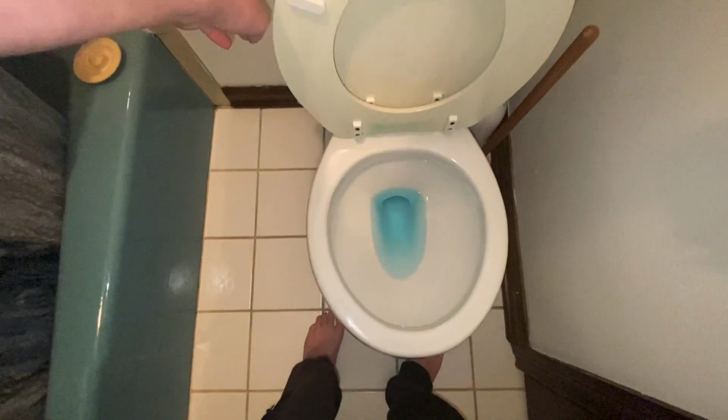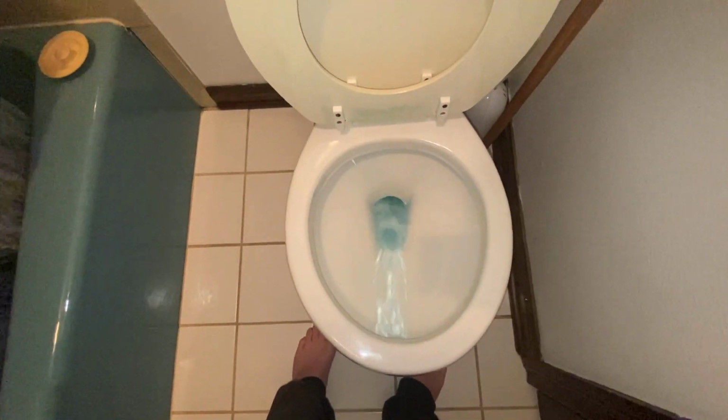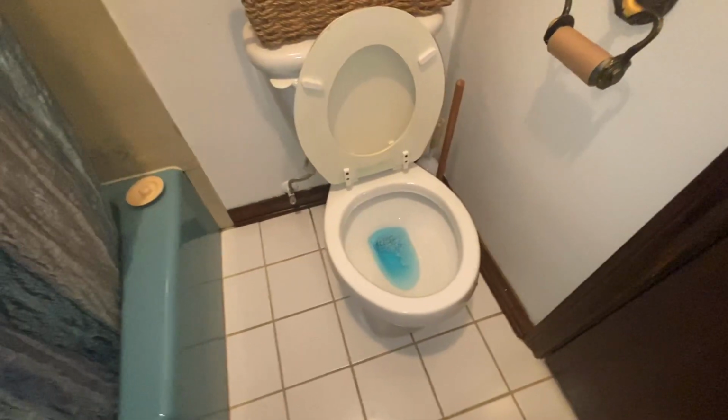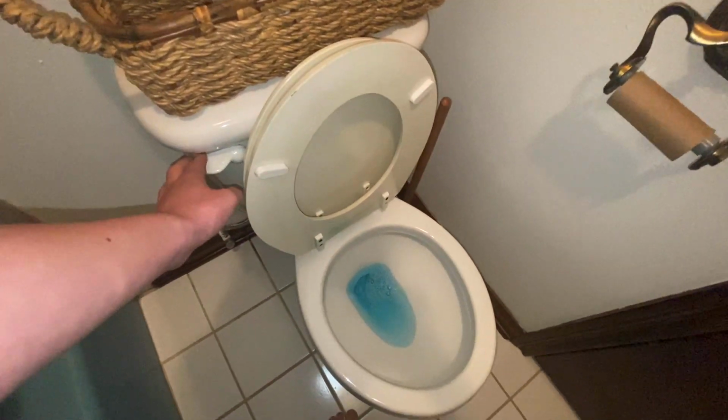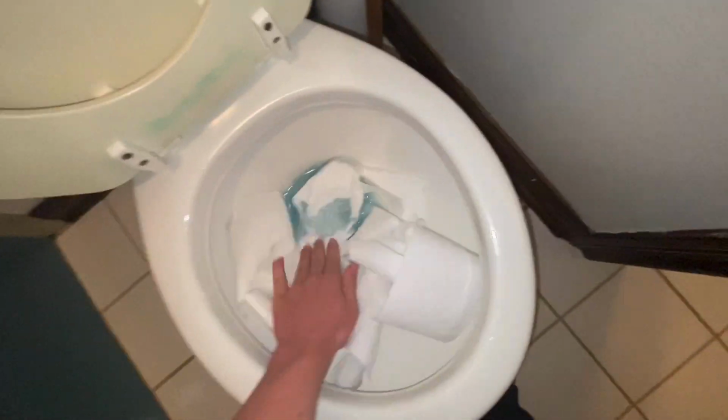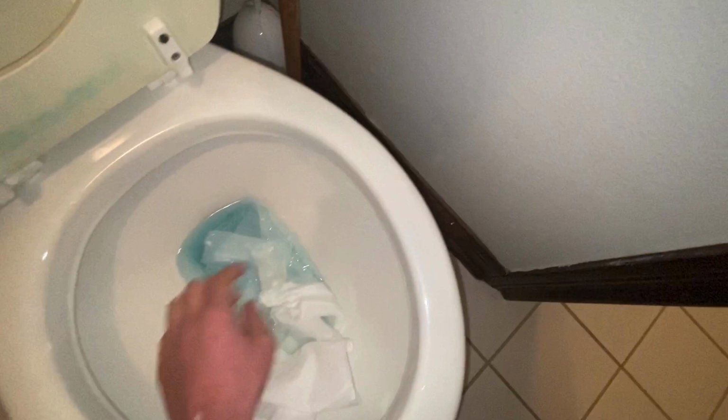So, let's give y'all a flush. And the flush, it just flushes like your typical front flusher. Let's see something real quick. Let's see if we could take 5 feet of Charmin. If this toilet can't, well, it's Charmin. It'll be sad if this toilet can't take it. But if it clogs, it's Charmin, I understand. And here's the bathtub also, I'll get to that after.